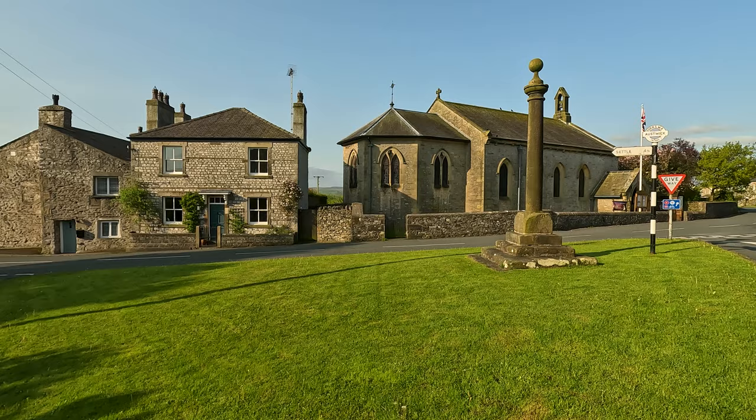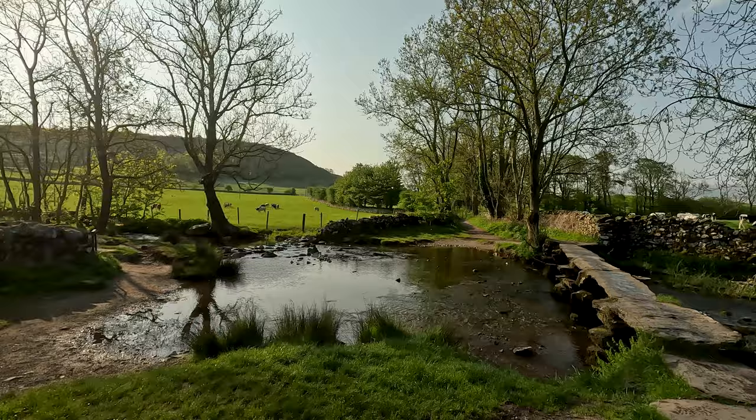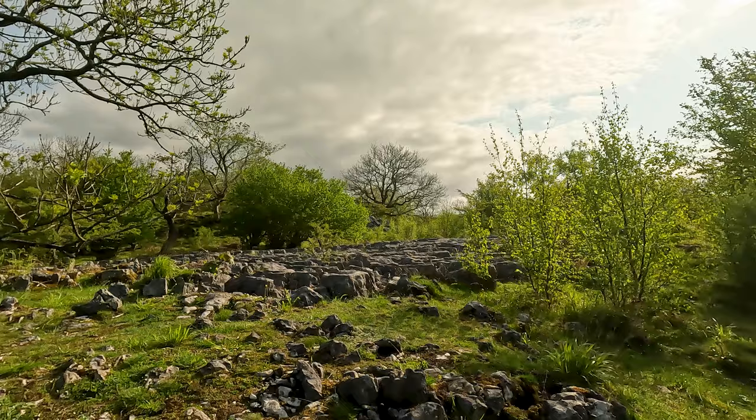We leave Austwick by the Pennine Bridleway and then pass over the Flascoe footbridge. Heading up into Oxenber Wood in April and May, you are met with a beautiful carpet of bluebells with wonderful surrounding views. Oxenber Wood is a designated site of special scientific interest and includes several areas of limestone pavement.